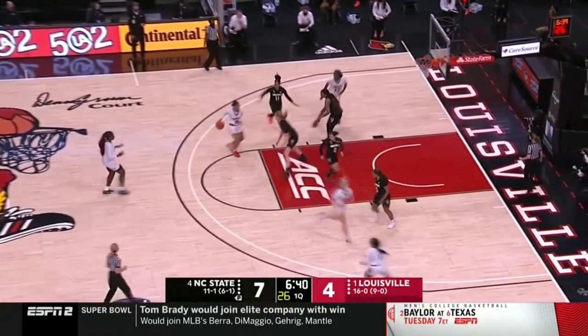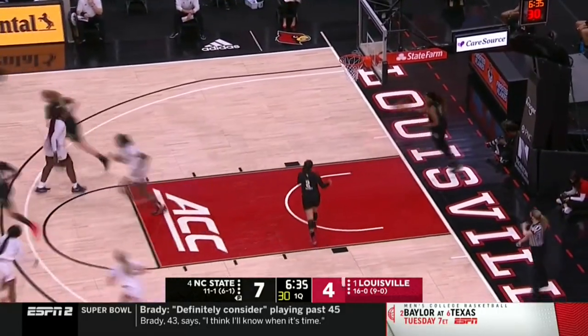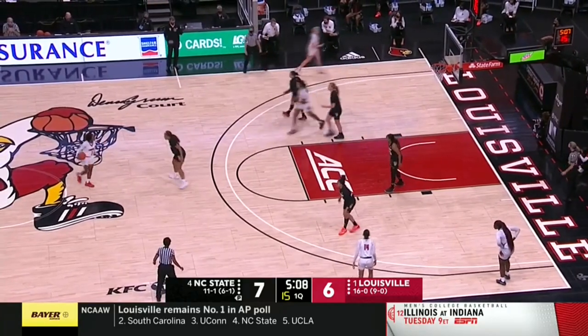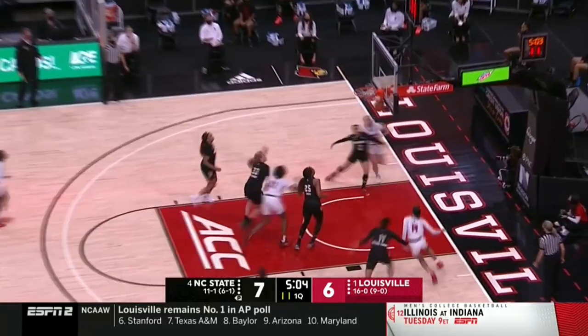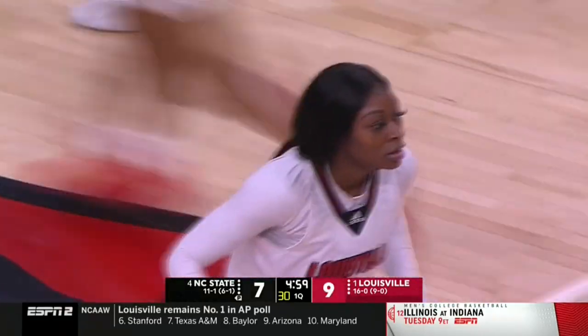A 7-4 lead in the early going. Smith pull up from the elbow, rims it. Trying to find a way to get some easy buckets against Louisville, knowing that his team is not one that's going to easily put up 80 or 90 a night. As Evans hits the three, we know that Louisville can fill it up.